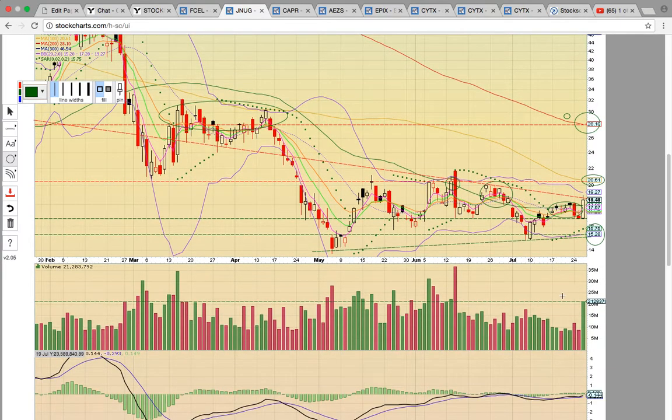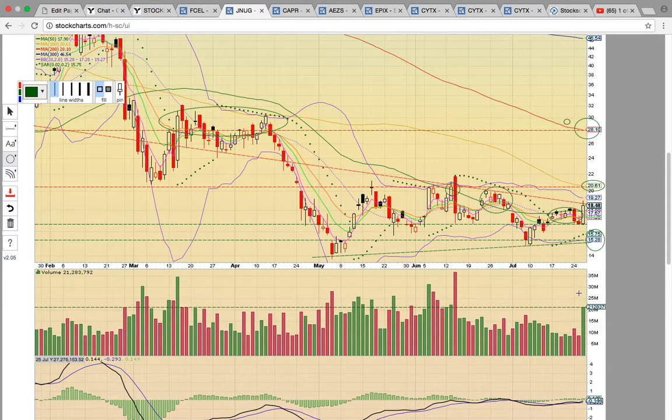There was also a big volume spike today. So the big volume behind the move was the largest volume in the month of July, and you'd have to go all the way back here to June the 14th to see this type of volume. Many times, like the saying is, volume precedes the move. So we'll see here if that's the case with JNUG, and if this is signaling more upside potential.